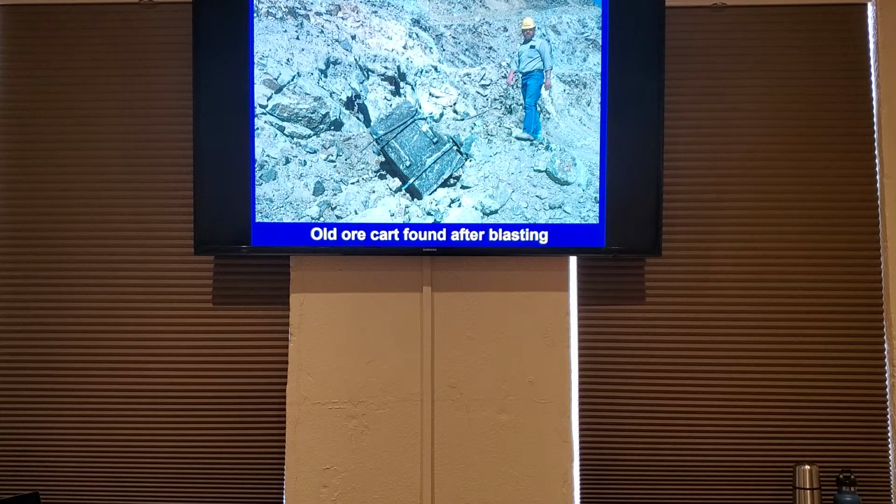Doctor, how far of a stretch of blast holes is that picture in the previous one? You probably had about 50 in a row, and then 50 in this row, and then 50 in this row. Well, something like that, yeah.